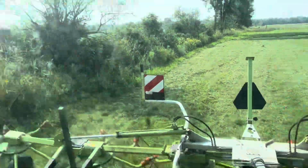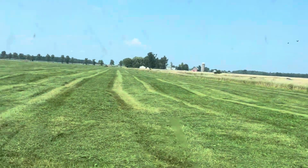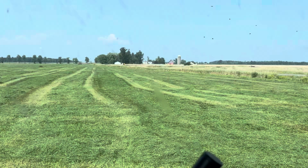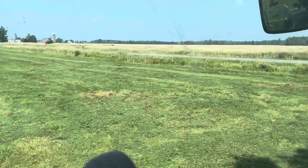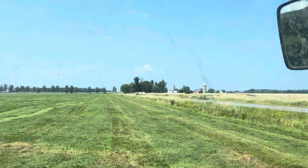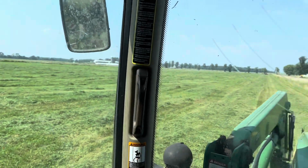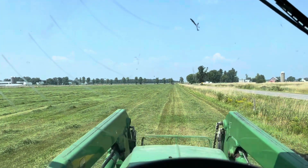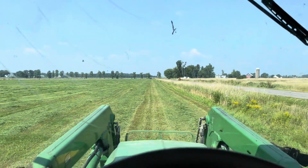So we got this piece right here, decent sized little piece. It's our lower Angus pasture. We haven't put them out here because we downsized the Angus herd and they don't quite need all this anymore. They're doing fine on their other piece. So that's what we're working on right now, and maybe I'll take a little clip of tedding some of that first cutting in a little while.